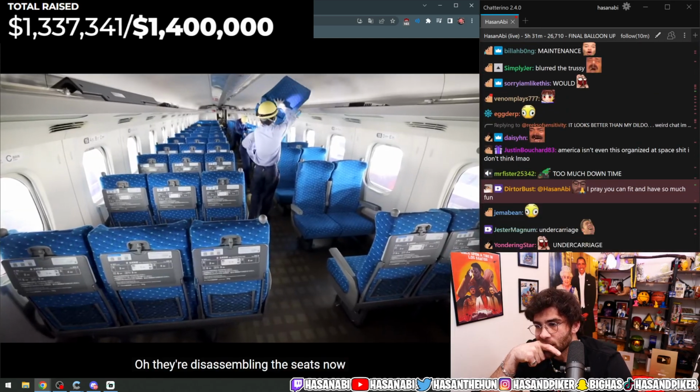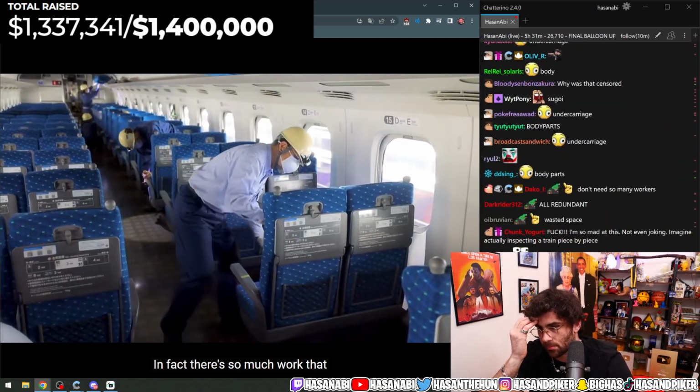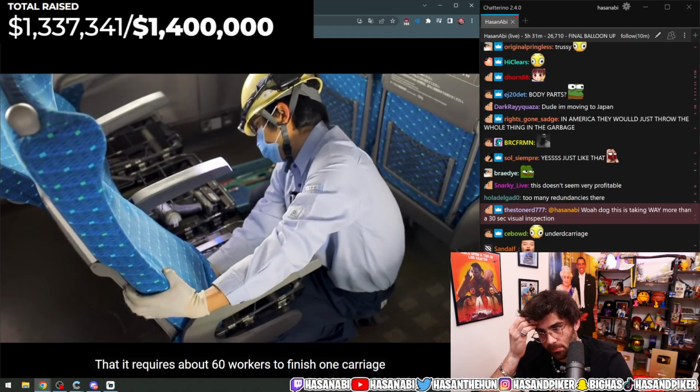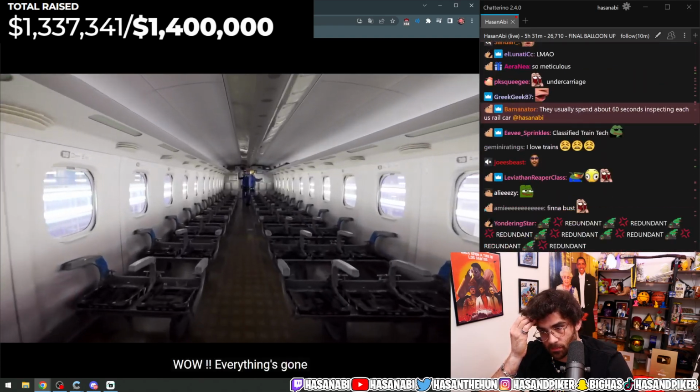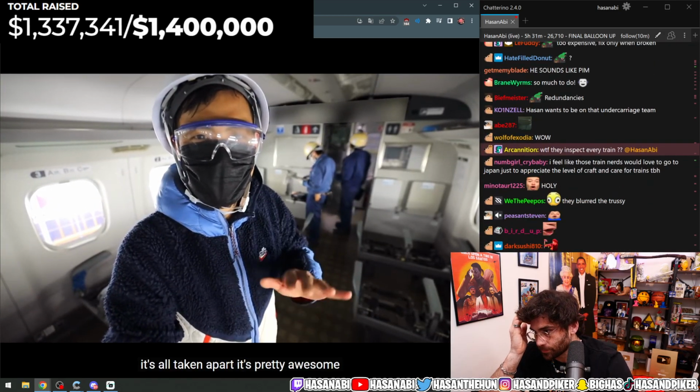Oh, they're disassembling the seats now. It seems like there's a lot for them to do. In fact, there's so much work that takes place in the Mae Sagyoba that it requires about 60 workers to finish 1 carriage. Wow, everything's gone. So I'm inside of the train right now, and you can see that it's all taken apart.